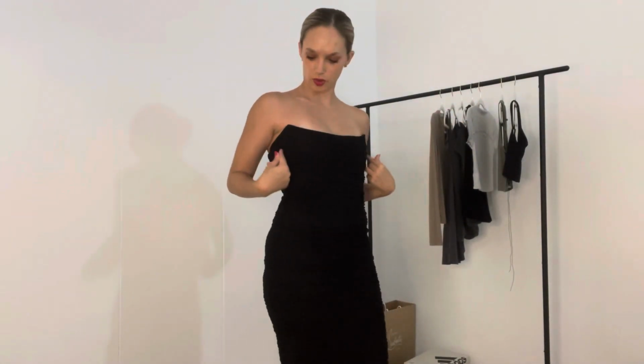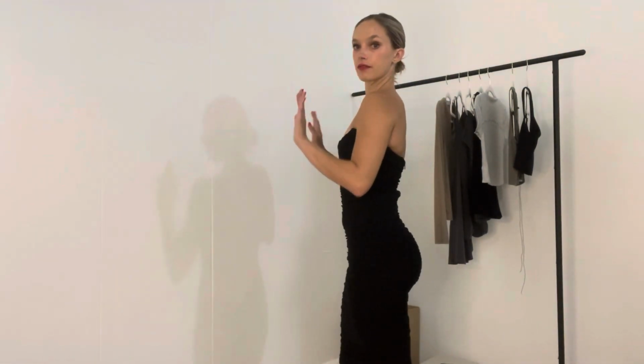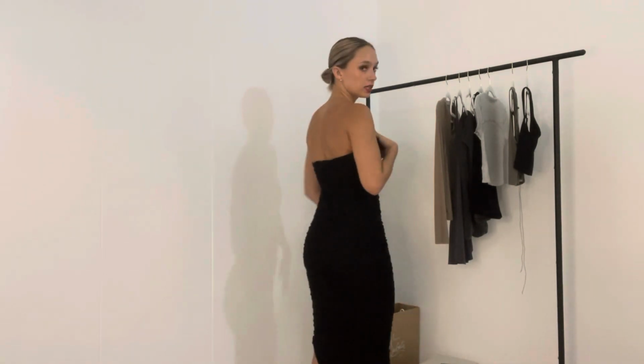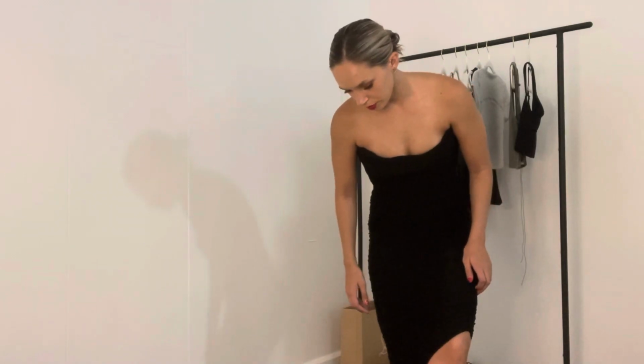What initially drew me to this dress was the square or almost pointed neckline, I guess you could call it, but it's pretty low. But I think it's mostly because it's just a little too tight. It's just like me, I don't know. It is very form-fitting. I do like it. It is pretty. I'm going to throw the lubes on.